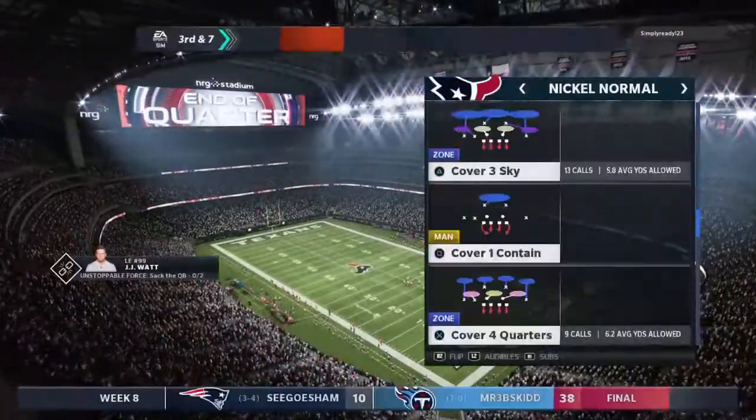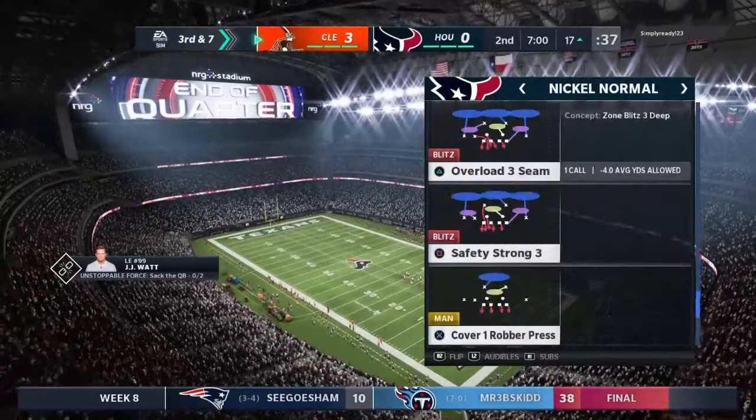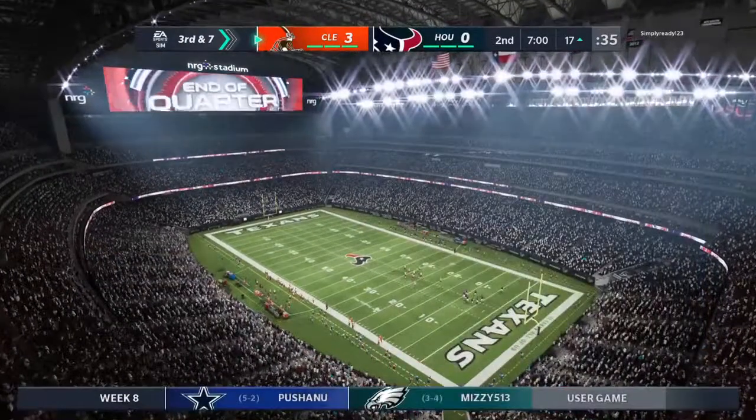3-0 after 1 on EA Sports. Browns 3, Texans nothing.